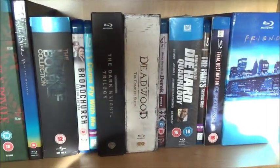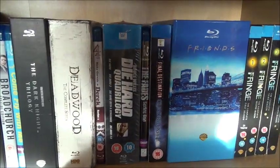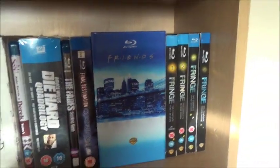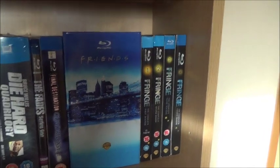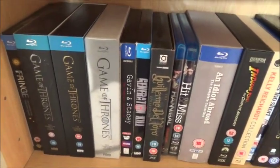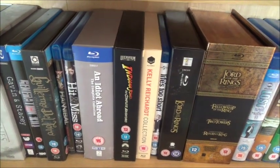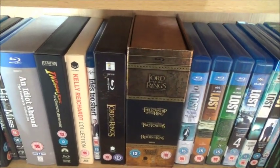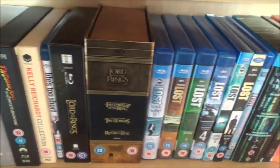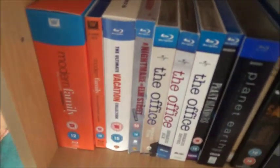Got some random TV, like one TV series. Got the US Deadwood set, Derek, Die Hard, the Friends box set. I should have waited to get that because it's quite a bit cheaper now. Then we have the full series of Fringe, one of my favourite sci-fi shows, one of my favourite shows of all time, and Game of Thrones, Generation Kill, some random HBO shows, Lord of the Rings, got both the theatrical and extended editions, then the complete series of Lost, Matrix, Misfits, one of my favourite shows as well, and then it continues.